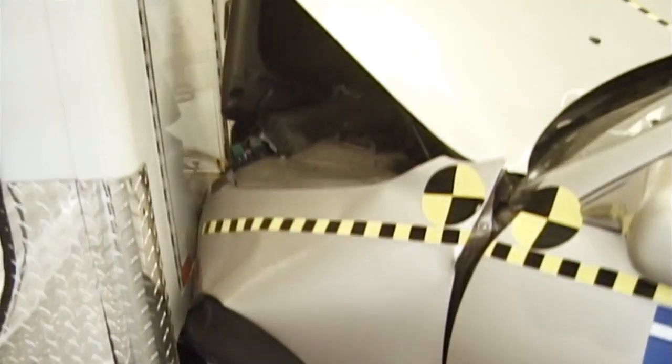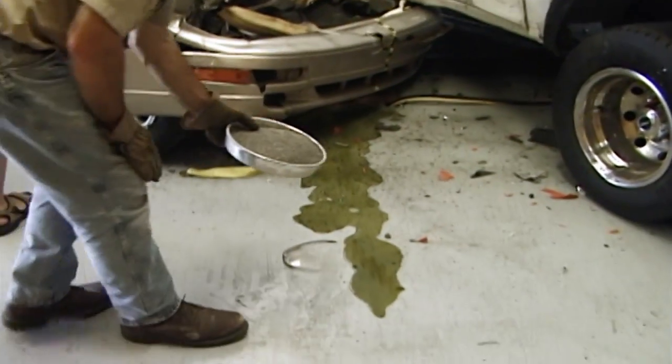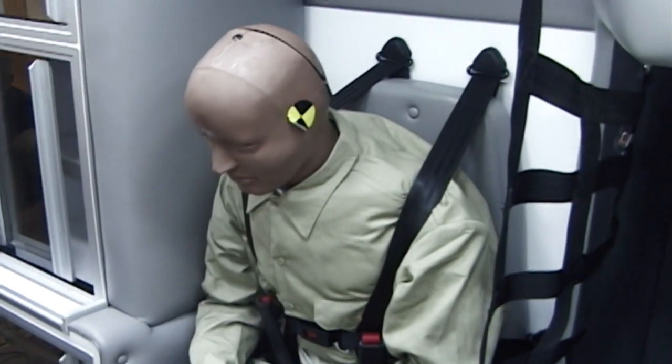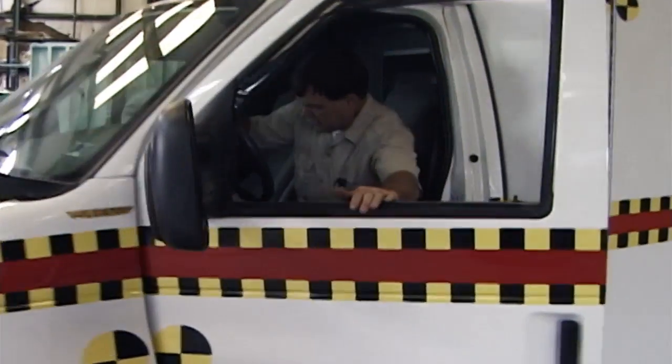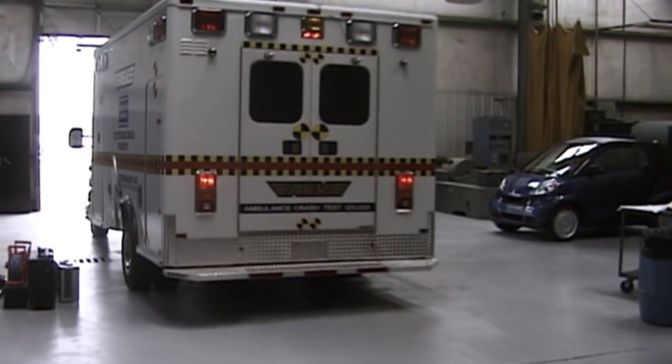The second car is totally destroyed, but no major external damage to our ambulance. And once again, the inside of the patient compartment is unharmed and fully intact. Most importantly, the occupants are still secure in their original seating positions. AEV crashworthiness tested. AEV crashworthiness confirmed.